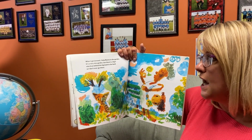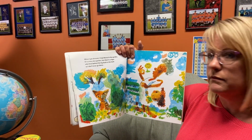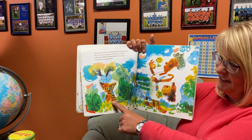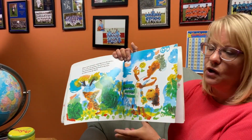When I get dressed, I help Nana in the garden. It's a very nice garden, but there's a tiger who lives behind the big bush in the back, so I don't ever go there. What? Can there be a tiger in Nana's garden? He's using his imagination, I think. Or maybe it's just a striped cat that he calls a tiger.